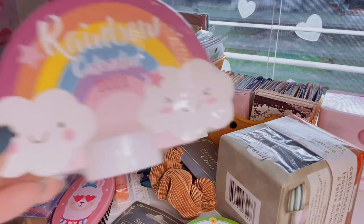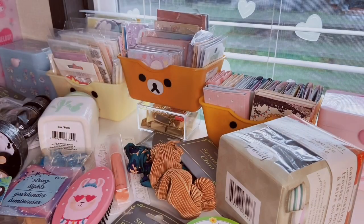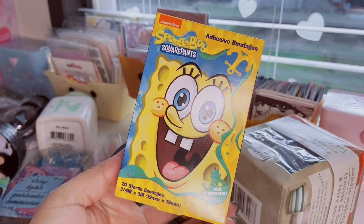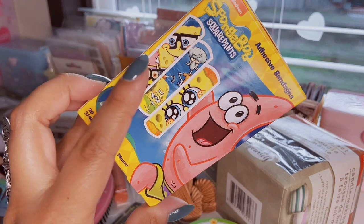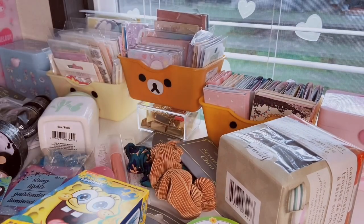I also found this rainbow calendar. I actually have hauled this in one of my hauls. I don't remember, honestly, but I thought that she would like this and she could put it on her desk or whatever. And then they have SpongeBob SquarePants bandages. You get 20 band-aids, and those are a few of the designs, I'm assuming. Those are so cute. Look at Gary with his glasses. I know she's gonna love that.